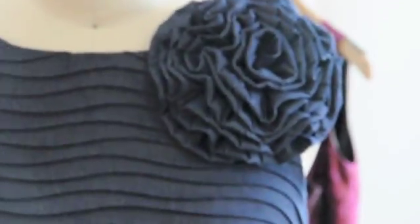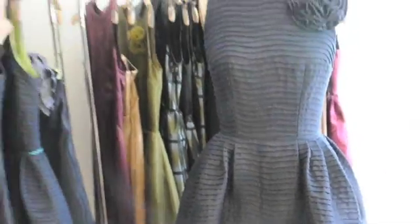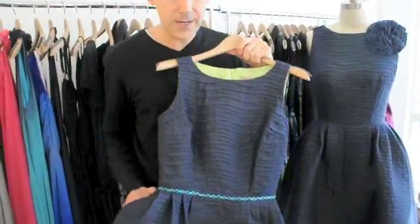So an iconic American fabric, denim, taken with an iconic party dress, only done completely differently with the pleating. It's got the wavy pleating. It's got pockets. It's just an amazing cocktail dress. But the interesting thing is we've done 2 versions of it. For spring, we've done it this way, and it's got the braid at the waist.